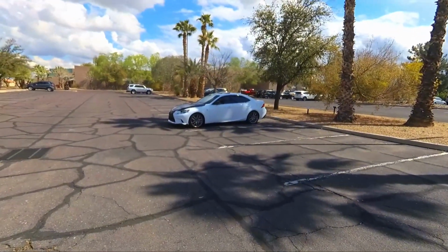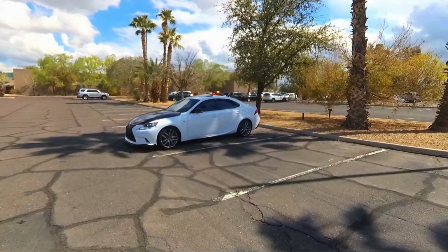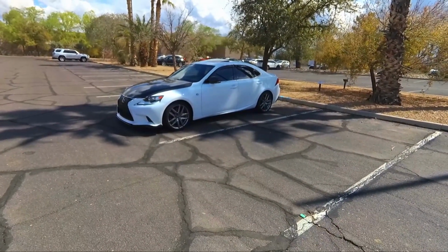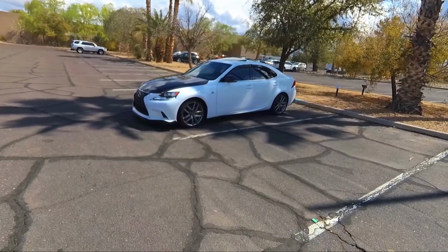Alright guys, this is my 2016 IS, and it's a car that I've been wanting for a while, and I finally had a chance to actually start looking for it and getting it roughly about 8 or 9 months ago. I was super excited, and I was definitely ready to buy one.